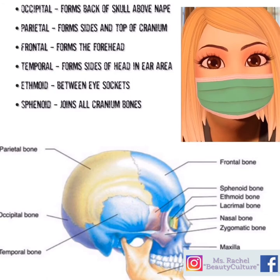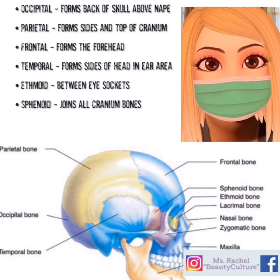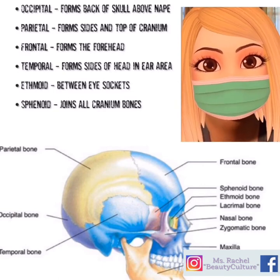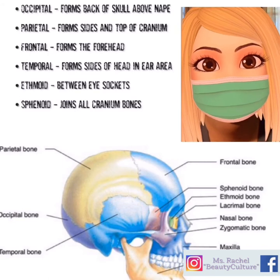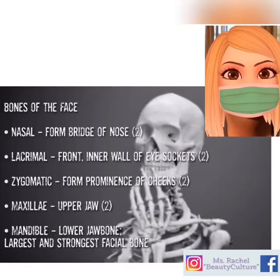The ethmoid bone is a light spongy bone between the eye sockets. It forms parts of the nasal cavity. Sphenoid bone joins all the bones of the cranium together. The ethmoid and the sphenoid bones are not affected when performing services or giving a massage.